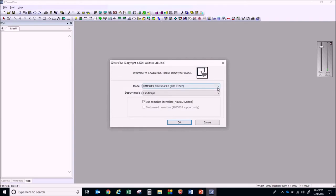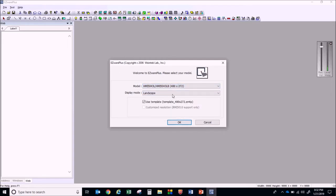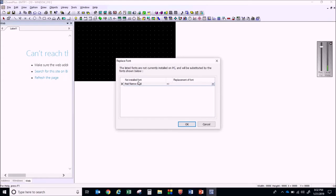Then it's going to ask, what HMI do you have? You could have any one of these, so you can just look on the back of the HMI. I will tell you that we have the 5043LB, which is 480 by 272. And you can pick whether you want it in landscape or portrait. They're all installed in landscape, and you don't want to be reading these things on their side. Hit OK.